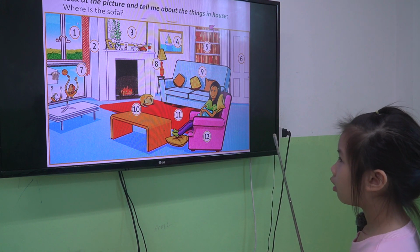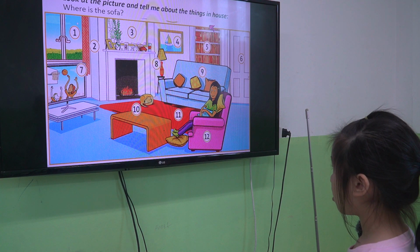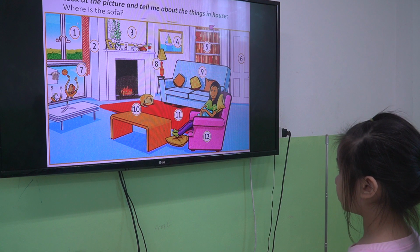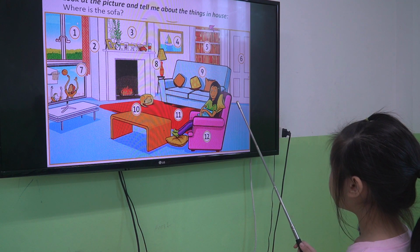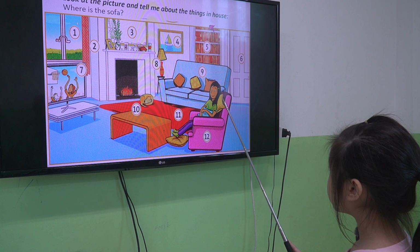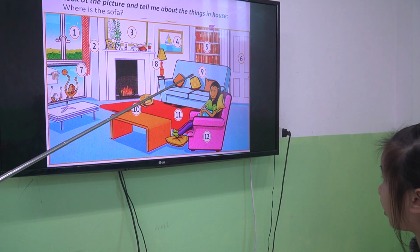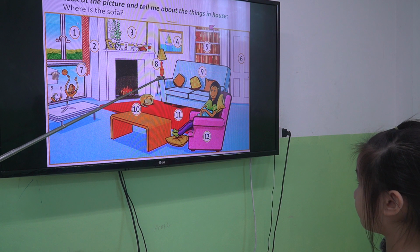Where is the sofa? Where's the sofa? The sofa is next to the. All right, Lucy, let me show you. Look at this one. The sofa is next to the lamp, right?